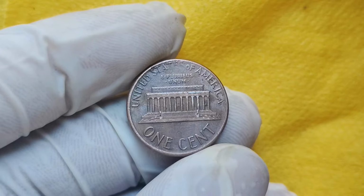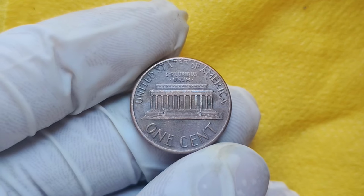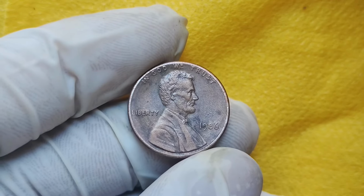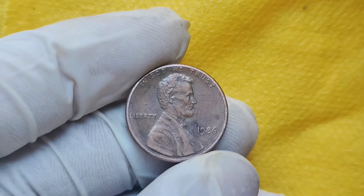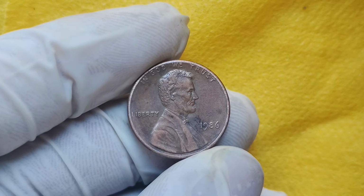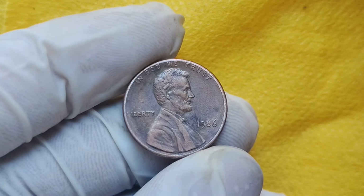Now, let me tell you about a time I almost struck it rich with a penny. Back in the day, I was at a flea market, sifting through a bucket of old coins, and I spotted a penny that looked different. No mint mark, 1980-something. But did I inspect it? Nope. I shrugged and tossed it back in the pile.